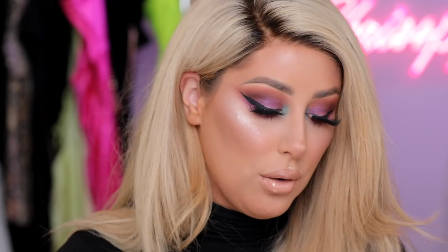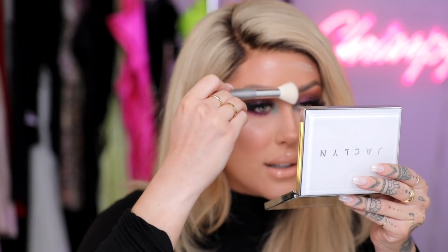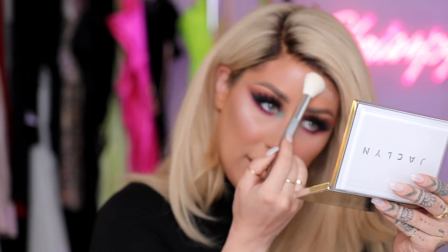I don't know. So yeah, I feel like I need more of a smoothing highlighter. Girls who have that very smooth skin can pull that off. That's just not me, sweetie. Yeah, this is a very nice, subtle highlight.